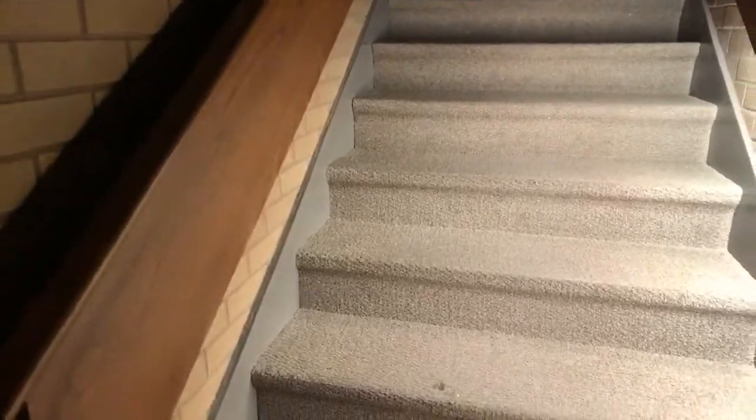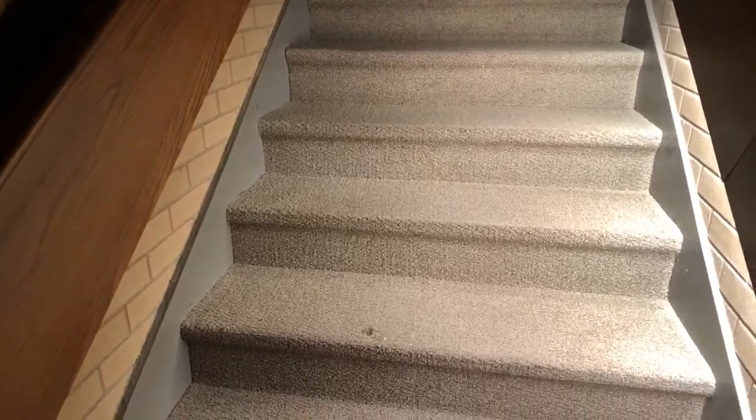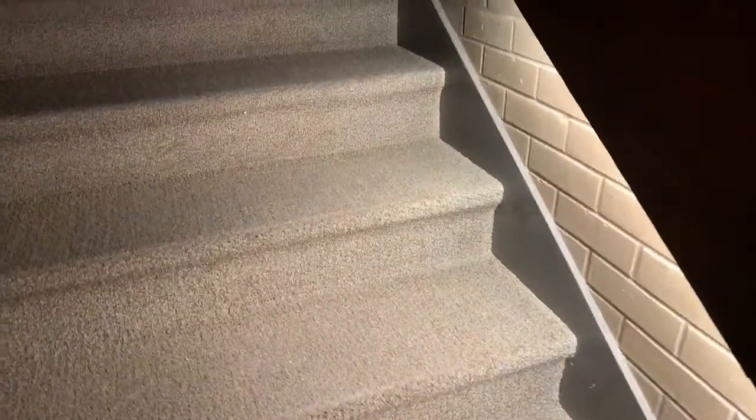We do have original carpet here in the building. You can see that dusty sand color. And here's our wood rails. Light is placed underneath the rails to help guide us up. And actually, it looks like we're doing pretty well on light so far, but I'm gonna go ahead and reach out to grab an extra light.